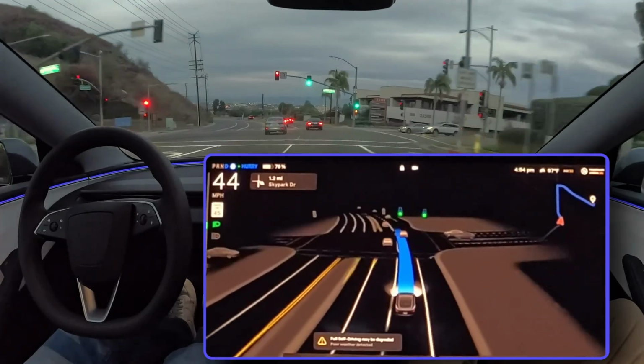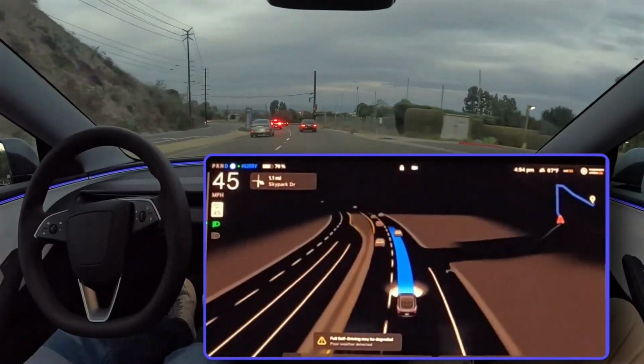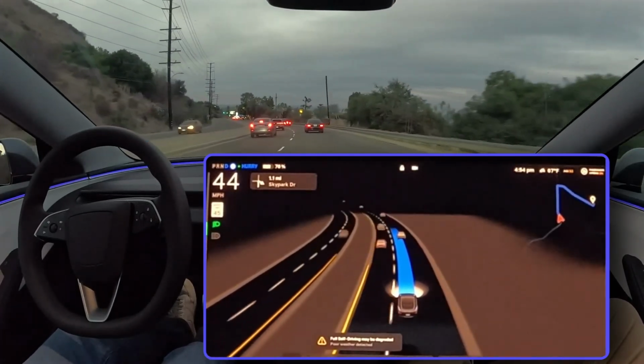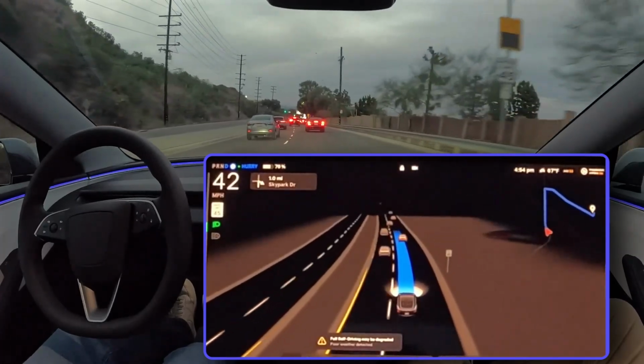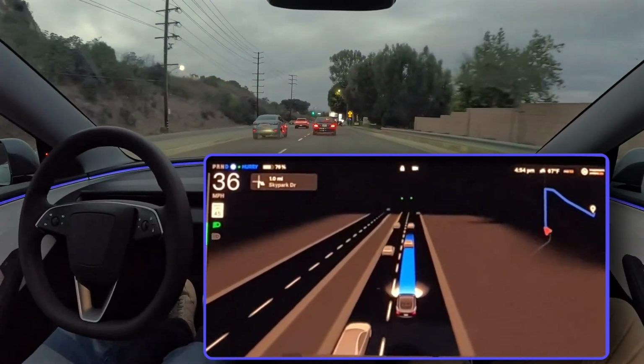I'm curious to hear your thoughts on what you think is the most significant aspect of this update. What's fascinating to me is how they seem to be focusing on mimicking human behavior, not just in terms of safety, but also in terms of those subtleties and nuances, like that steering wheel jitter we were talking about.